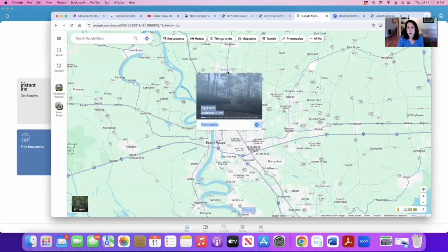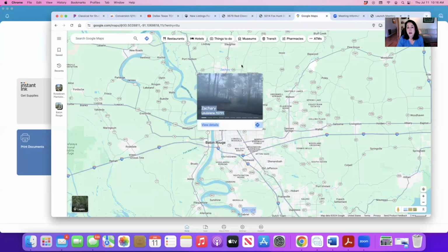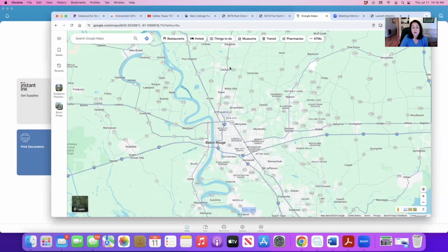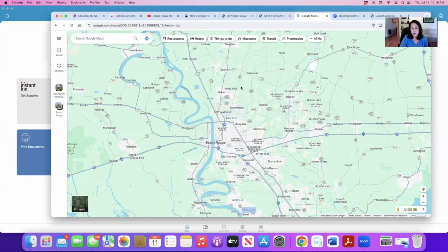And so Zachary is probably the most northernmost town in the East Baton Rouge Parish. And the median price for homes there is $281,000. The school systems are very good in Zachary. You could look that up on either niche.com or the Louisiana Department of Education to get the scores for the schools in Zachary. Zachary is probably about 30 minutes drive to downtown Baton Rouge.